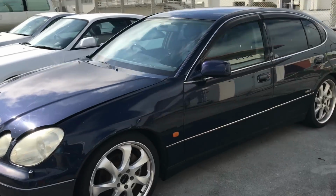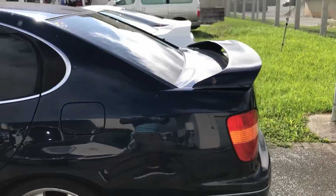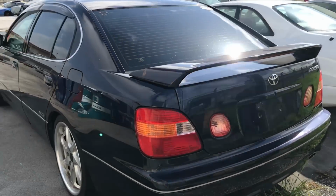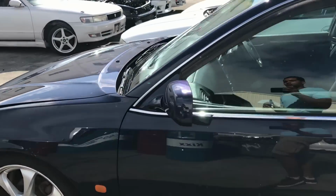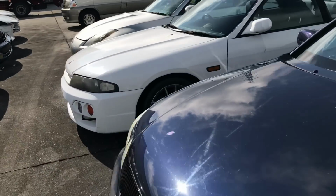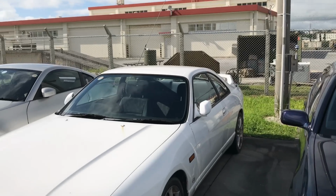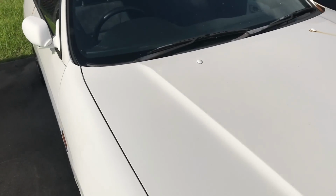I believe this is probably a twin turbo 2JZ version, but because these are the customer vehicles, I'm not gonna start opening them up and popping hoods or anything like that, but we can at least get some video footage of them. Here we've got a R33 Skyline. This one doesn't look too far gone, maybe salvageable. We'll see what happens with it.